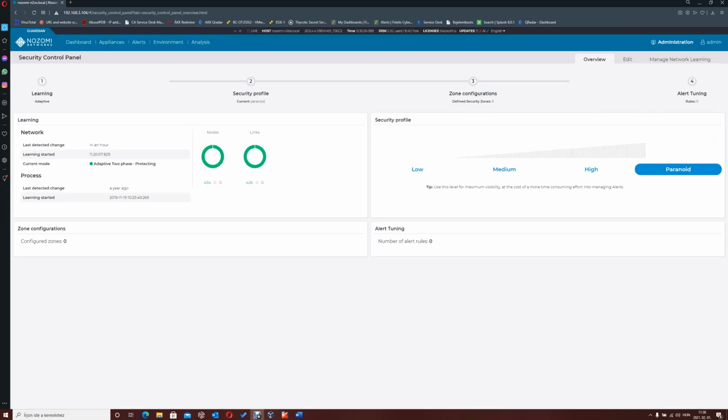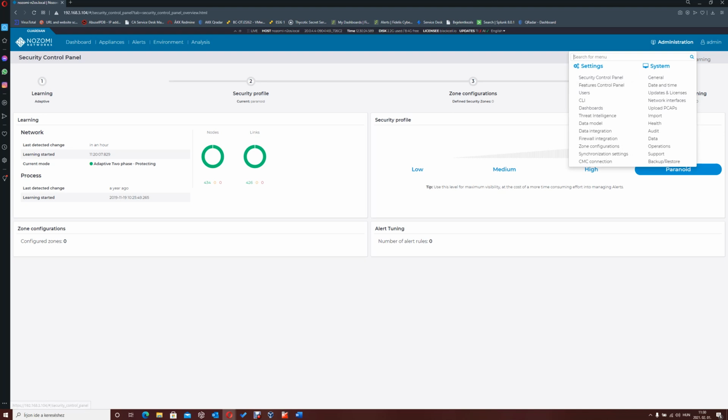Okay, so that was only the main features, and I haven't talked about the fine tuning of the device. As you can see, this is the security control panel, which can be reached in the top right corner from Administration, Settings, Security Control Panel. This is just an overview of what we can see here, because we can go into the menus individually.